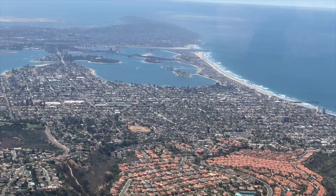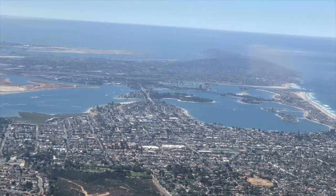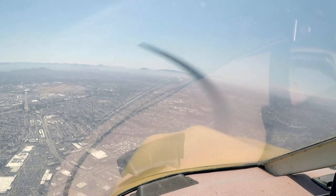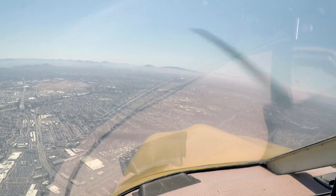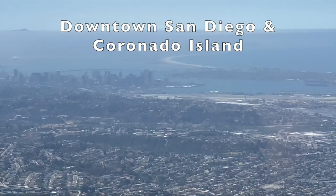And Cherokee 0 Juliet Mike, just maintain above 2,000 until you get the traffic in sight. About your 11 o'clock, 2.5 miles now, 1,500 indicated. Okay, we'll remain at or above 2,000 for that traffic, 0 Juliet Mike. Toronto 622, traffic moving to 1 o'clock and about 2 miles eastbound, restricted above 2,000, Cherokee. 622. And Cherokee 0 Juliet Mike, descent is approved.